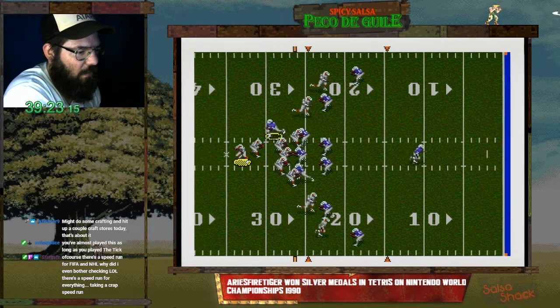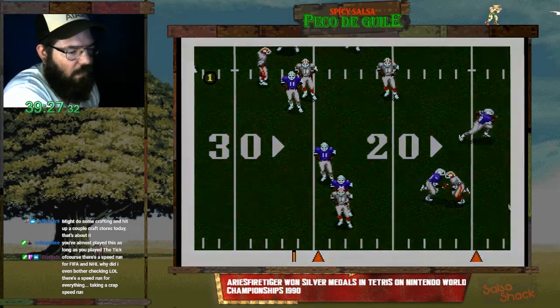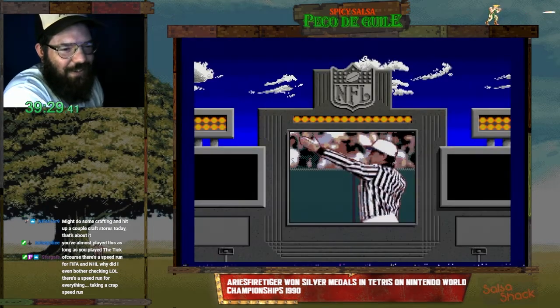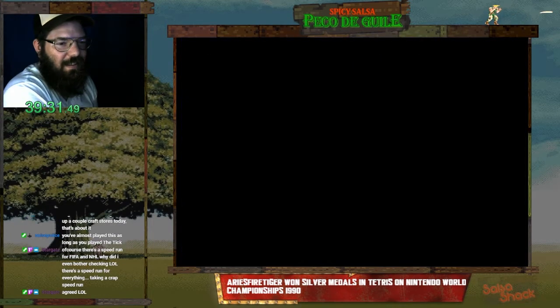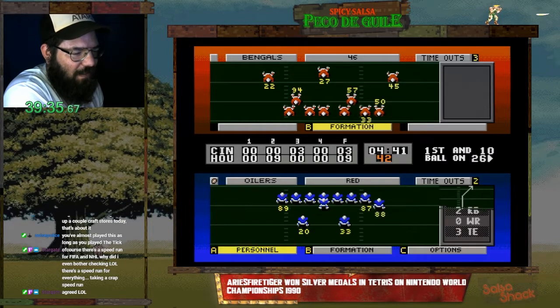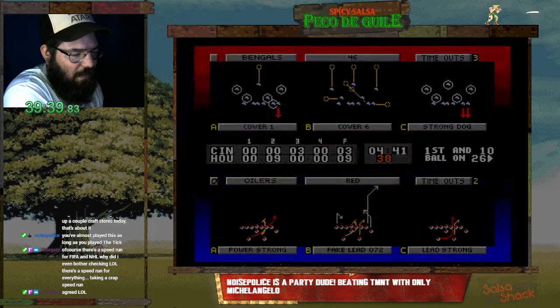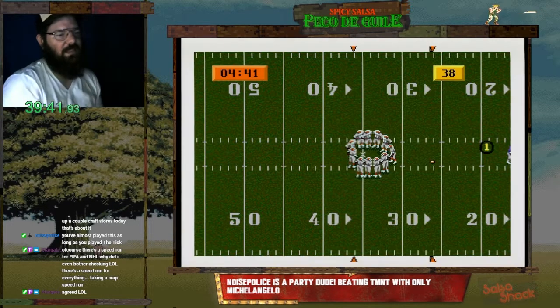The quarterback calls the signal. Throws. No good. Good play by the defense. Houston takes over on the 26. All right. They went for it on fourth down. They didn't get it. Houston leads. The score is the Oilers 9, the Bengals 3.